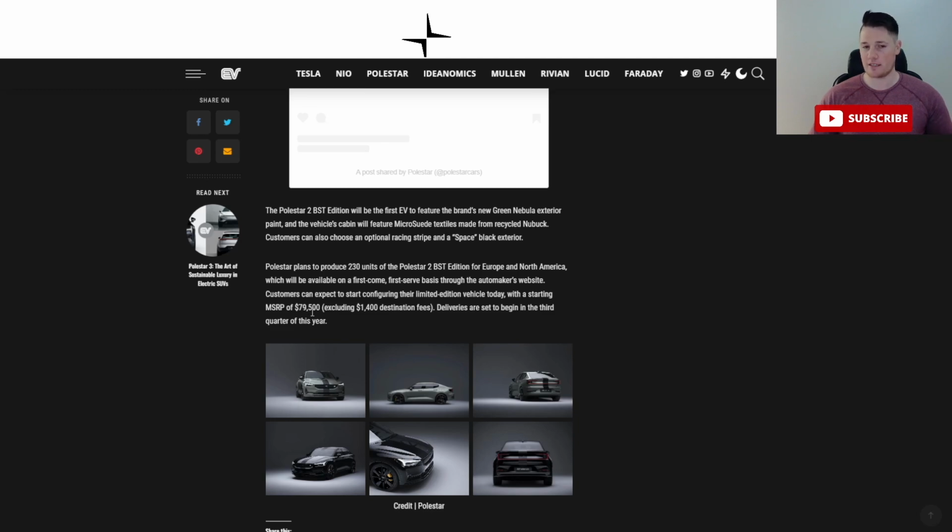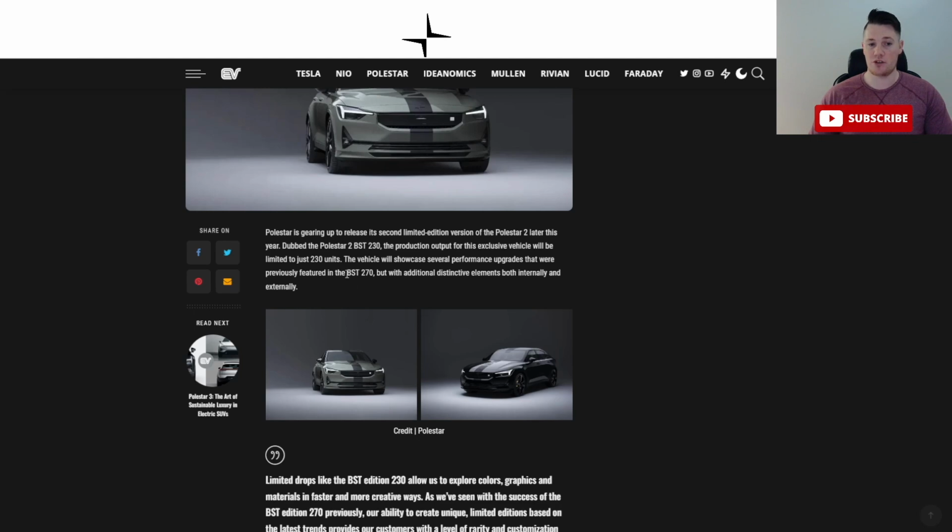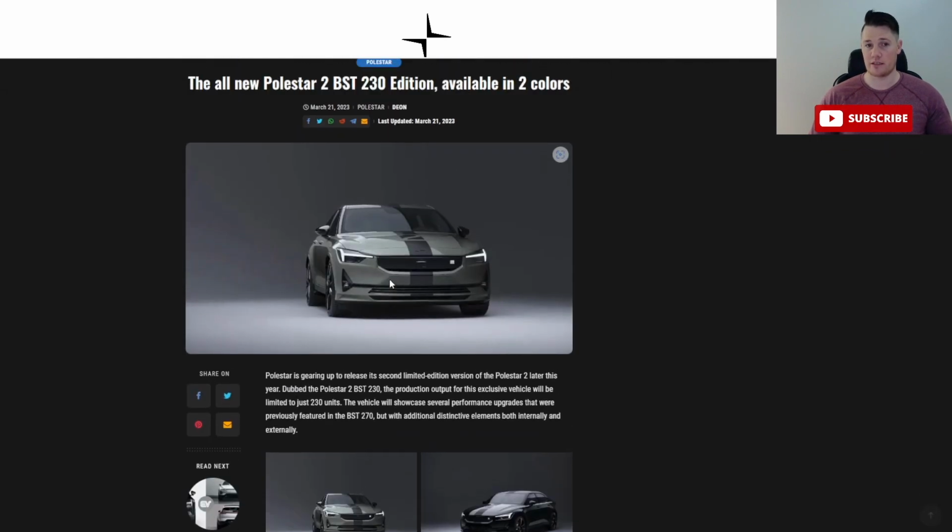And of course, I think this is actually a fairly positive thing. This is within the price point, and has a lot of good performance upgrades compared to the BST 270. So I think in general, a lot of people are really going to appreciate this. And again, I don't see this as being a huge catalyst that you need to go out and buy Polestar just because of this one thing. But I think in general, this is definitely going to help as far as overall revenue and help them achieve their 2023 targets, which is, I believe, 80,000 if I remember correctly.